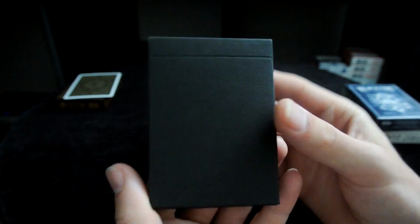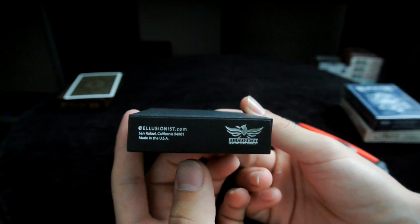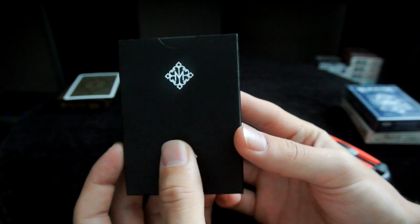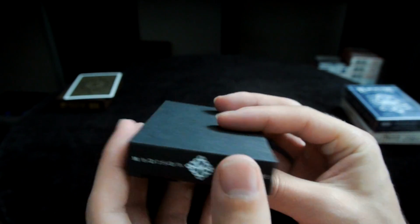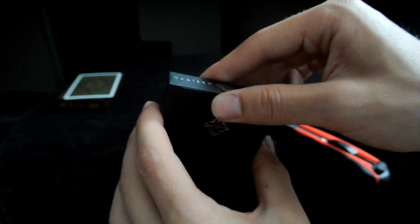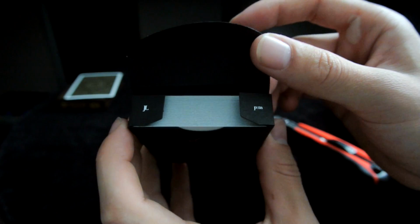Black blank face. Has Illusionist at the bottom. These cards are produced by Illusionist and Daniel Madison. We have the back design in a nice silver embossing there. And the top design, you see Madison Rounders as usual. Has a nice silver embossing. The box is matte black, feels really sleek. The flaps have, as usual, JL and PM.